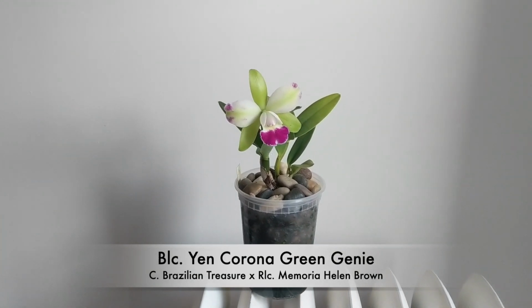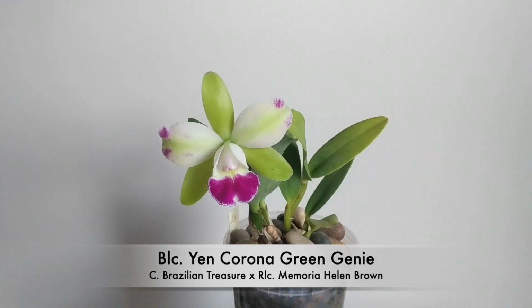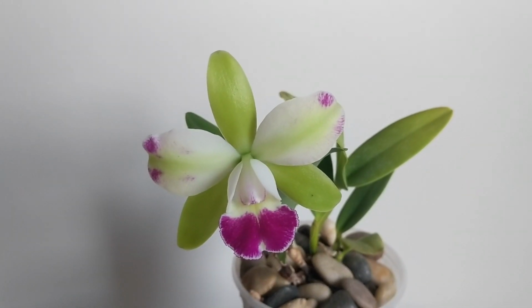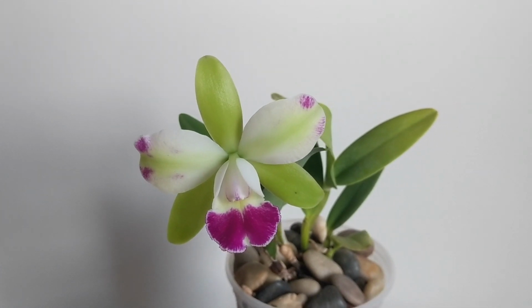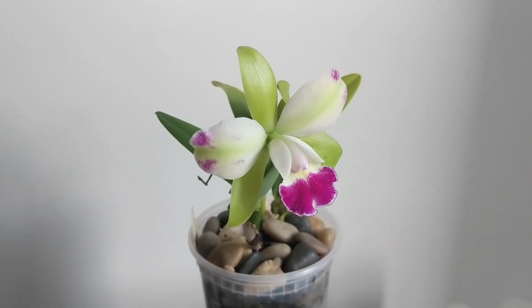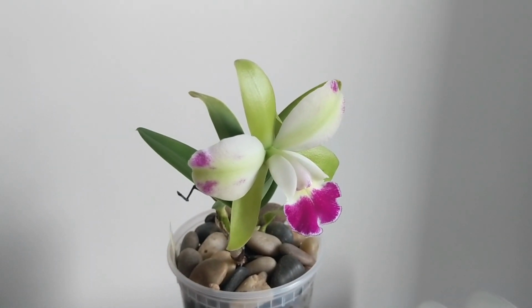Up last, we have the Brassolaelia Cattleya Yen Corona Green Genie. This was gifted to me by my friend Grismelda, and this is so cute. So this one has beautiful green petals with like a pink detail on the lip and on some of the petals as well. It's not fragrant, but it's just cute as a button.